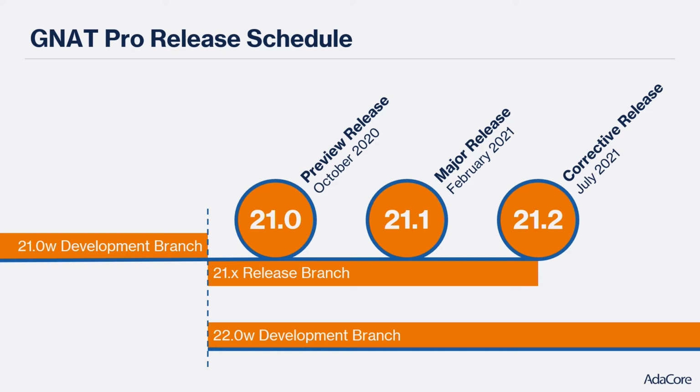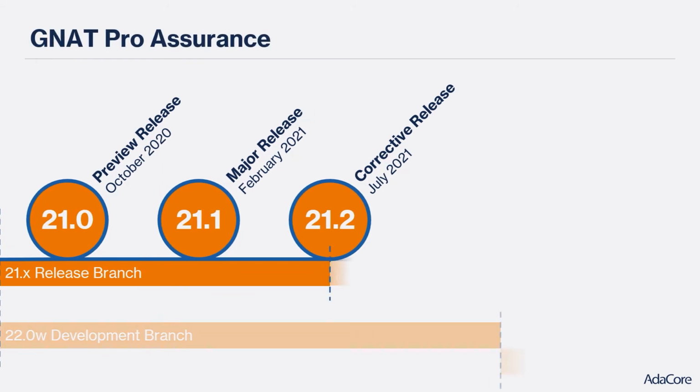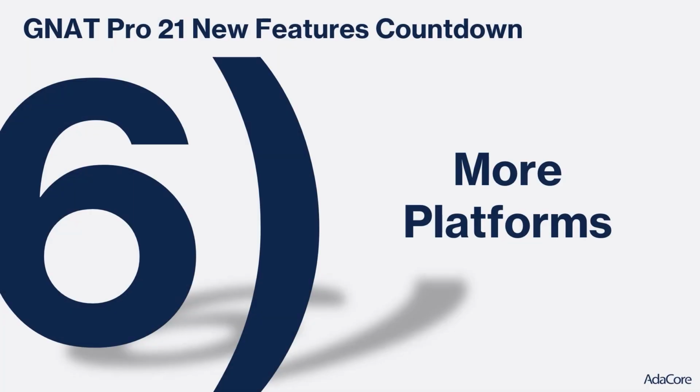If you need to maintain a product and its development environment for years or even decades after deployment, GNAT Pro Assurance provides a GNAT Pro with availability, stability, and continuous monitoring for years beyond a normal product's end of life. In case an issue does come to light, customers of GNAT Pro Assurance will have access to extended support releases and enough information to perform an impact assessment. And now, we'll start a countdown of what's new in GNAT Pro 21, starting with our new platforms.